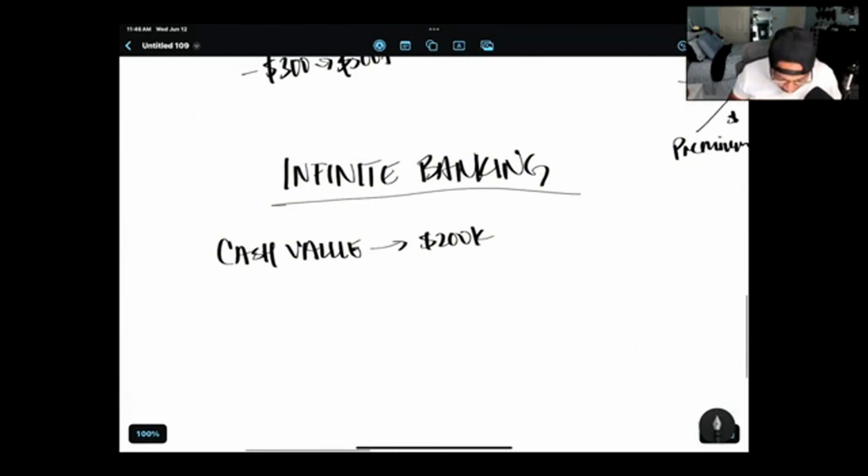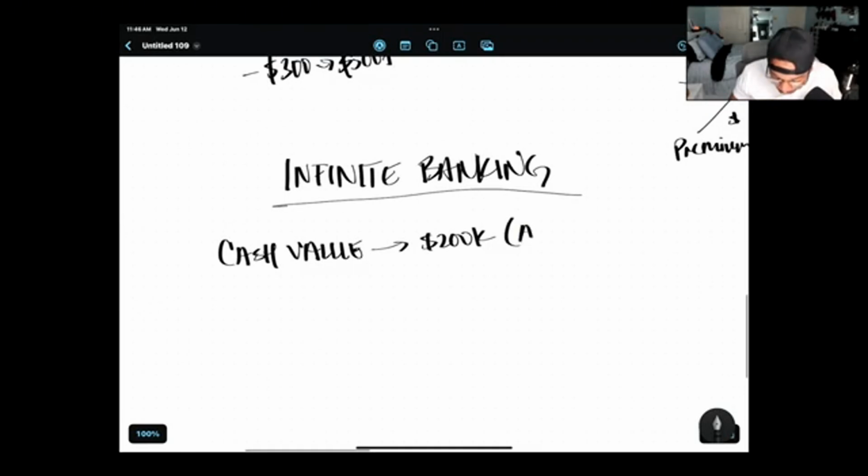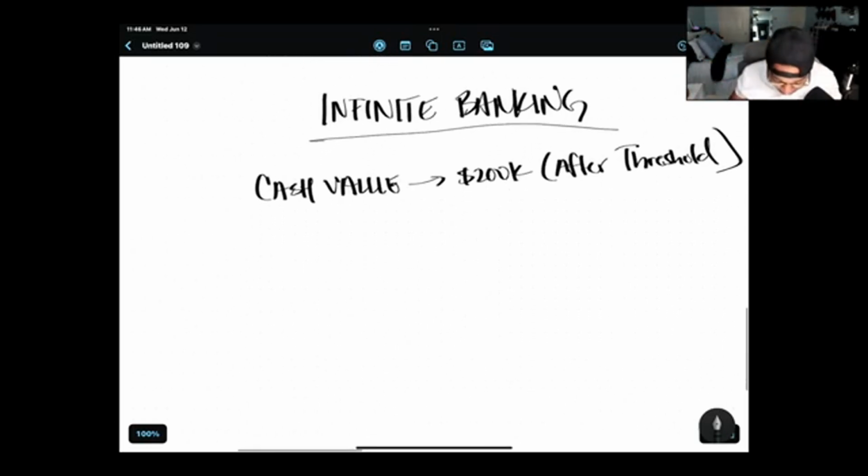So when we're talking about infinite banking strategies and I say 200,000, this is after the threshold. You've already passed the threshold. This is money that we're able to borrow against to invest in different business ventures. So let's say we borrow against this 200K.